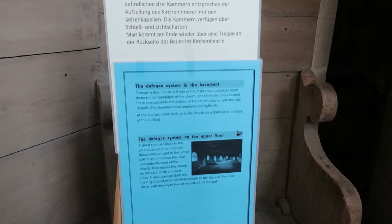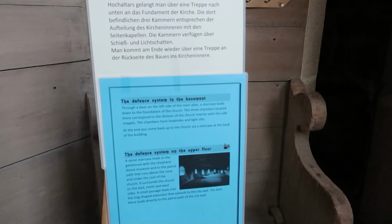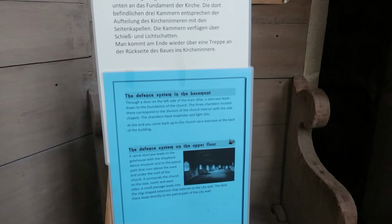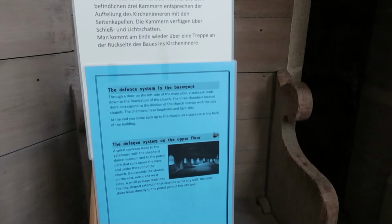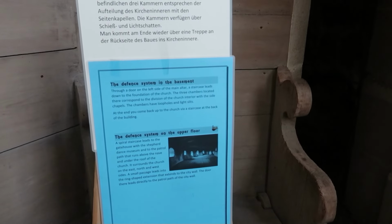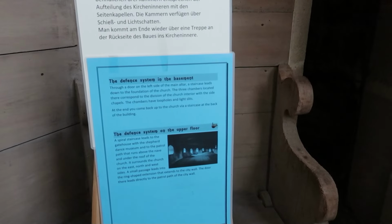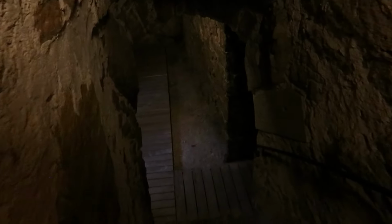So here we are at the left side. The staircase leads down to the foundation of the church. The three chambers located there correspond to the division of the church interior with the side chapels. The chambers have loopholes and light slits. At the end, you come back up to the church via a staircase at the back of the building. So let's go inside. All right, so we're continuing to walk down here.